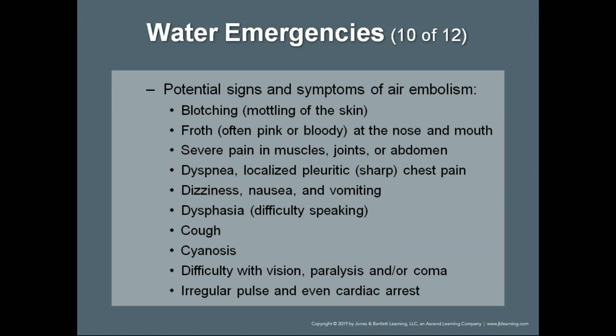So again, signs and symptoms of air embolism, we're talking about mottling of the skin, froth or pink or bloody sputum coming out of the nose or mouth, severe pain in the muscles, joints or abdomen, difficulty breathing, dizziness, nausea, vomiting, difficulty speaking, coughing, cyanosis, difficulty with vision, irregular pulse, or even cardiac arrest. Air embolisms usually come on acutely, and they can be anywhere from small to big. Someone can have that pinpoint pain somewhere, or that person can be pale, diaphoretic. They're working hard to breathe, and they're going to die quickly.